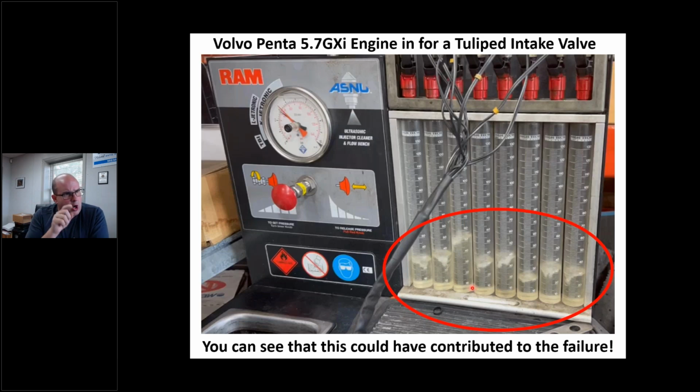Don't be afraid to ask them, are you getting the injectors clean? Do you know somebody that tests them? They have to answer these questions, because guess what? If it tulips that valve or detonates that piston again, guess who gets the phone call? Me, right? And then all of a sudden, it's hard to get money out of the customer the second time.